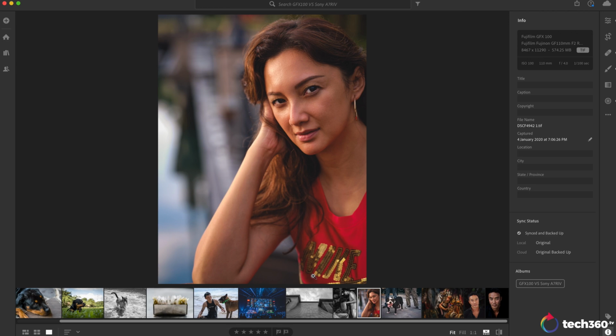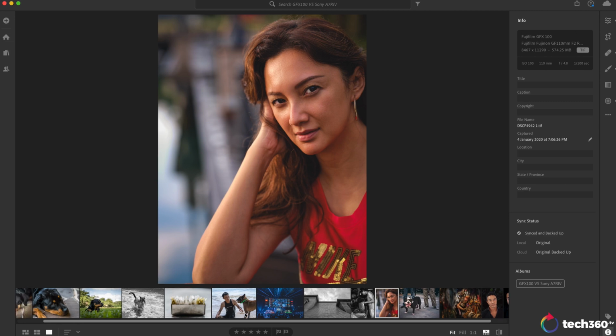And that just kind of shows you the power of the GFX100. And it's a Sony, it comes close, but it's not the same. And for those who say, well, it's good enough, yeah, depending on your workflow, it might be good enough. But if you really want the best, it's the Fujifilm, especially for portraiture. Okay, let's look at animals.